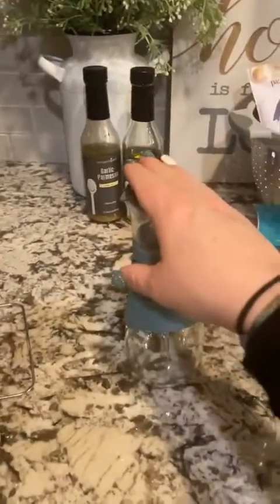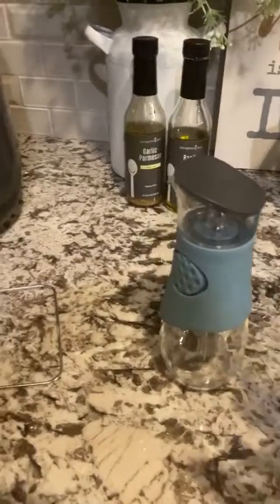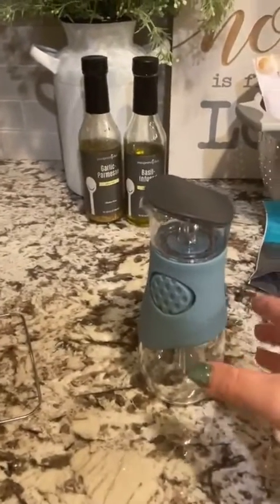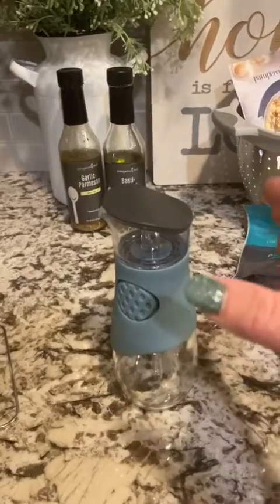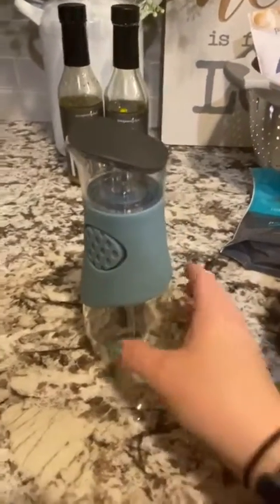I am going to be putting oil in this because I use a basting brush a lot with all of my pots and my pans. So this is a way for me to control how much oil I put in, but also the fact that I'm not going to be using any sprays with chemicals and ruin any of my bakeware or my cookware.